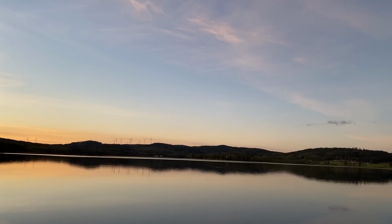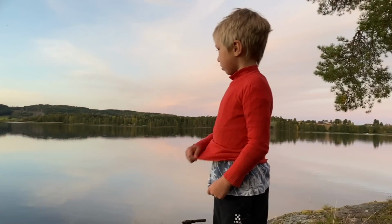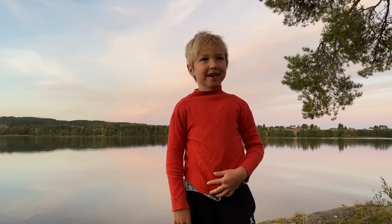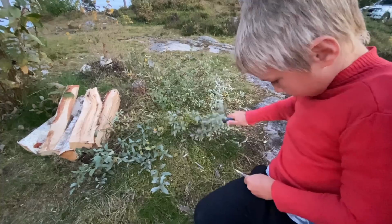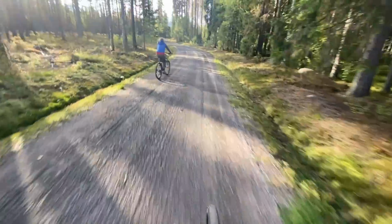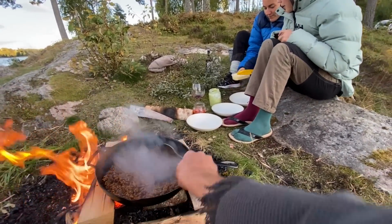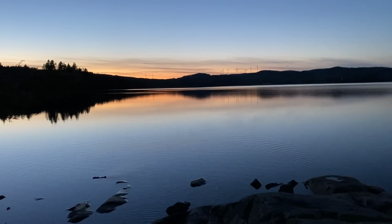In Sweden, they say there's no such thing as bad weather, just the wrong clothes. It's all about layers. Ragnar, how have you dressed for the evening? 1, 2, 3, 4. Nice. How many? Say, look at my new.